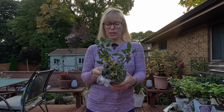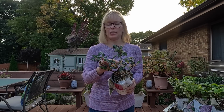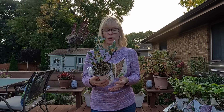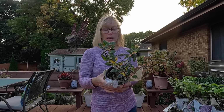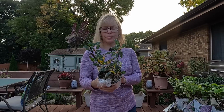So the great thing about tiny Quickfire is it does fire up quick, right? It's one of the earliest blooming hydrangeas that are out there, and being a panicle hydrangea, it can take full sun and it can be fairly drought resistant. This one also is hardy down to zone 3 all the way up to zone 8, just like all other paniculata hydrangeas. And this one is, again, one of the earliest bloomers.